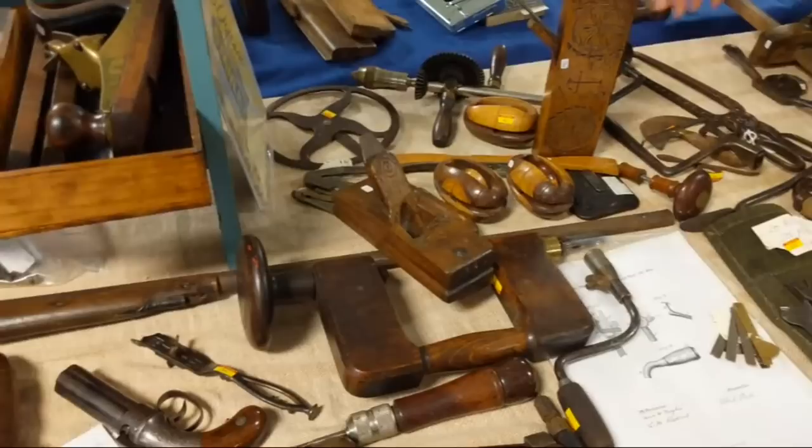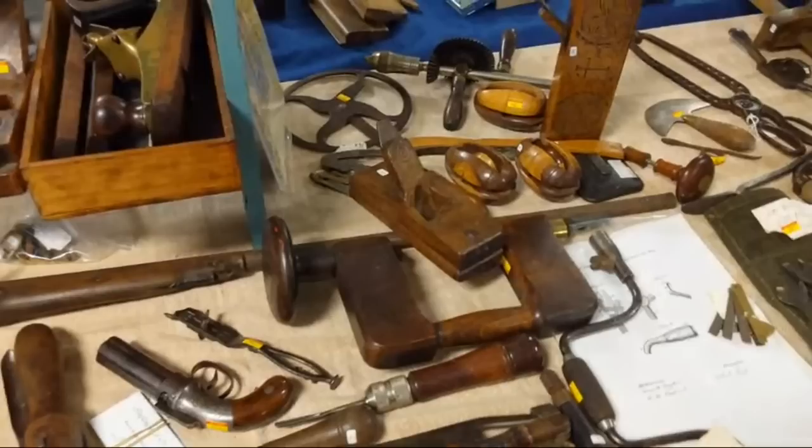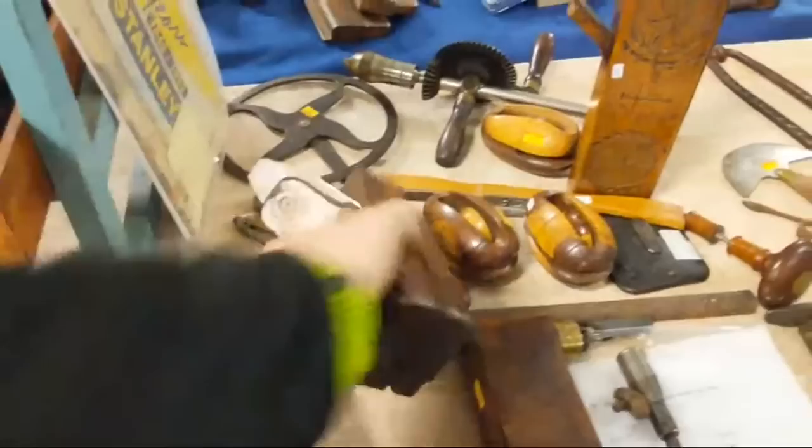Oh, the old chisel set. Yeah, I think I saw one of those earlier. I think it's on the next table, or a table at the end here. Is this a... Nope, just a little one.